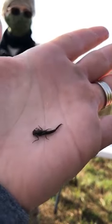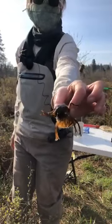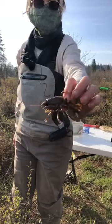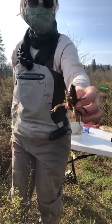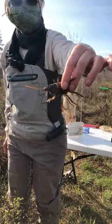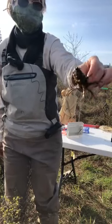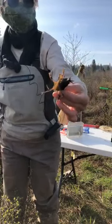And this is a crawdad. Crawdad or crayfish, and this is a native. Now we do have some invasives here in the valley, but this is called a signal. Now he's got some pretty small claws here, which tells me that this crayfish has probably lost its claws and it's regrowing them. And we never put crayfish with fish. They will eat them. So we've kept him separate in a bucket.